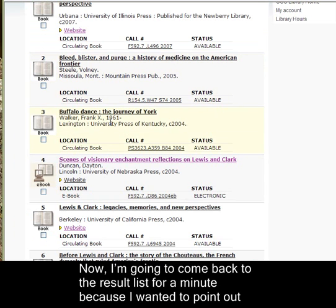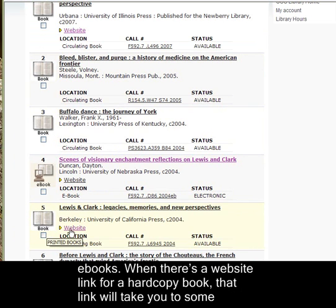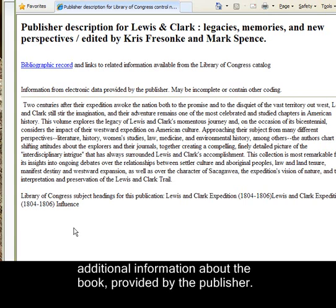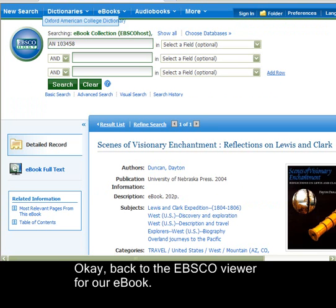Now I'm going to come back to the result list for a minute because I wanted to point out that the catalog also shows a website link for items that are regular books instead of ebooks. When there's a website link for a hard copy book, that link will take you to some additional information about the book provided by the publisher. Okay, back to the EBSCO viewer for our ebook.